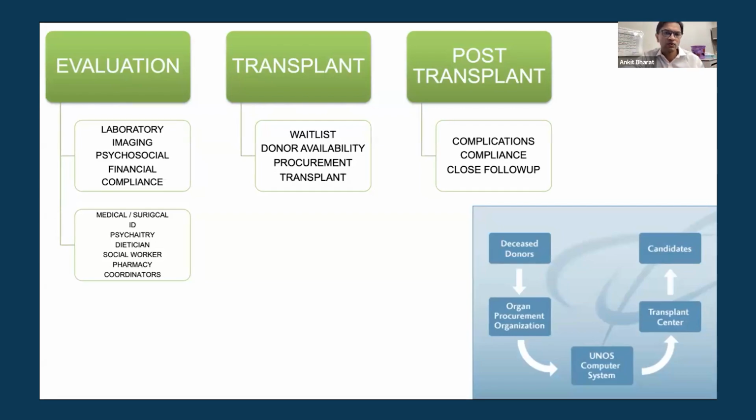So once we get the organ allocated for the patient, one team goes out to the donor hospital, which could be anywhere in the country. And then the team will go look at the organs and start the process of retrieval of the organs. At the same time, we would start the recipient side of the surgery, where we take the recipient, the patient, to the operating room. We start making all the incisions and those kinds of things.